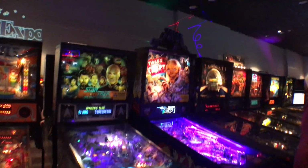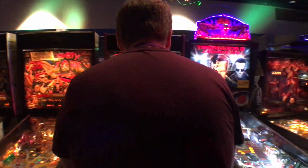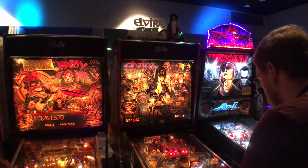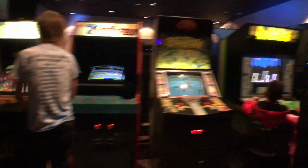Tales from the Crypt, Stargate, Fishtails, Popeye, Party Zone, Terminator 2. I really want this game. I really want Elvira Party Monsters. Hyperball, Warlock, a whole bunch of pinball machines. I'm gonna go through to the next row.